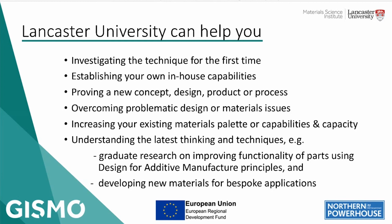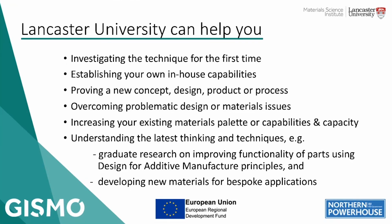That's whether you're investigating the technique for the first time, perhaps you're establishing your own in-house capabilities, or perhaps you've got existing capabilities that you're looking to expand. We can help whether you're proving a new concept design, product or process, or you've got a problem or some materials issues that you'd like to address. And we can also help you, as we've done to a certain degree today, understand some of the latest thinking and techniques.